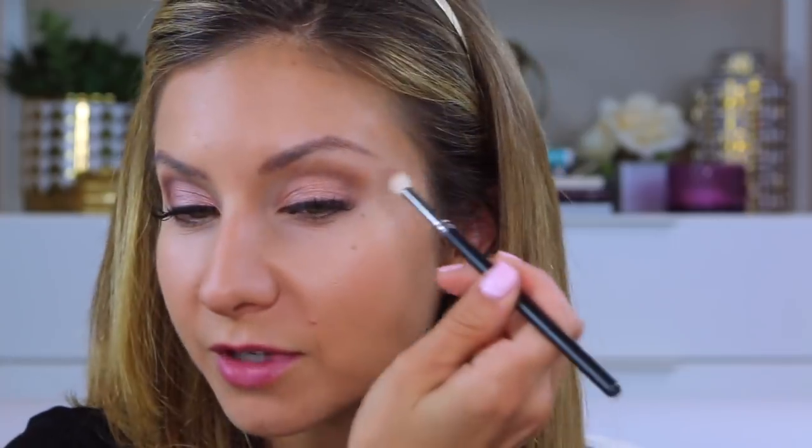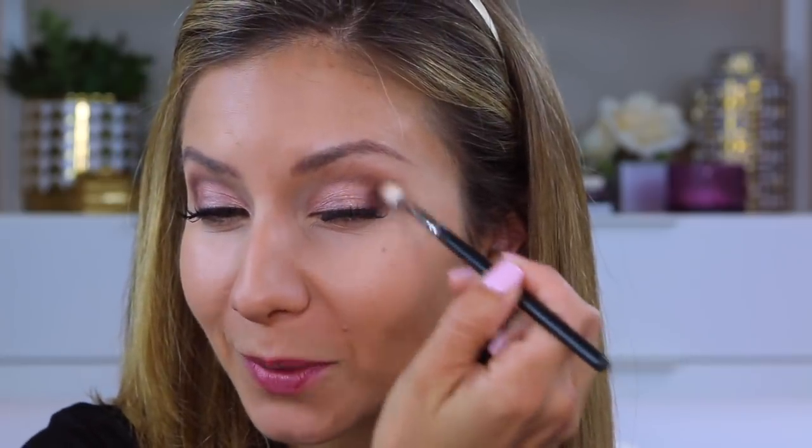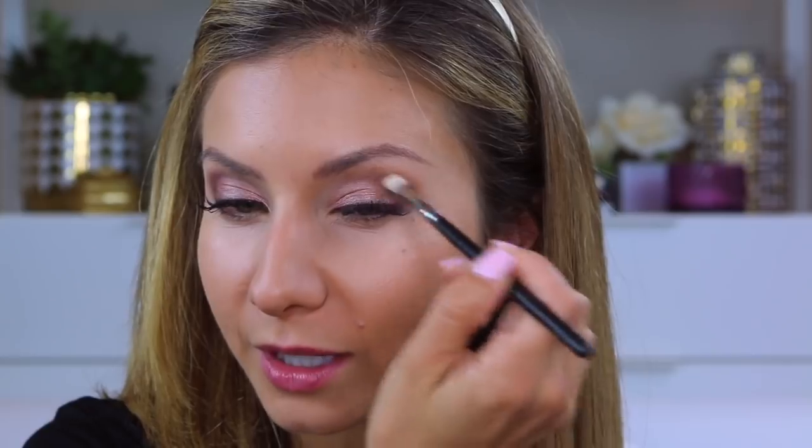Okay, next I'm going to take the darkest shade right here and I'm going to pop this in the outer V. And I've switched over to the 221 brush by MAC because it's smaller and it's just my preference for the outer V because it gives me more control, but it's still soft and fluffy, so I can still get a really pretty blend with it. I feel like I say the same stuff in all my videos, but it's true, you guys. You find something you like that you love and you just go for it, you know?